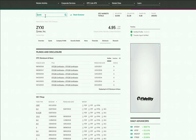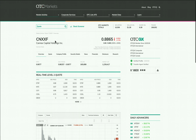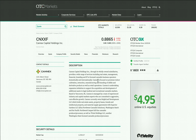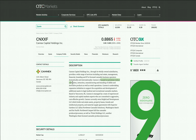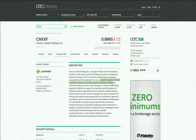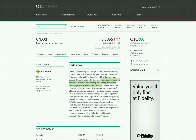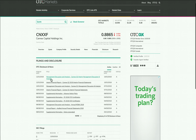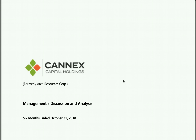So let's look at some of their filings. Company profile. Focus on the premium indoor cultivation, extraction, manufacturing, and branding of edible and derivative products. So they're another cannabis company. A lot of the OTCs that I play are cannabis companies. So let's take a look at their most recent management discussion and analysis file. We're going to search for warrants.